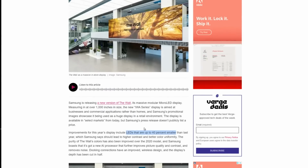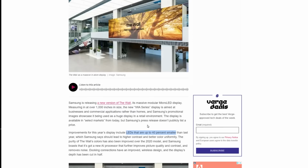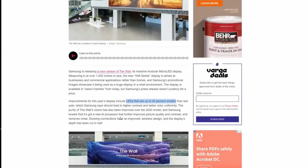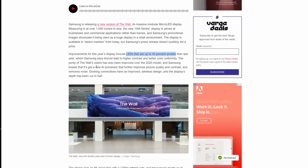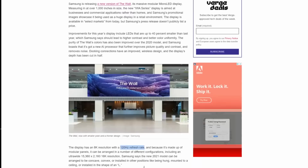I don't know what up to 40% smaller means, because they're either 40% smaller or they're not, unless they're talking about the subpixels, in which case an average might be a more accurate way of representing it. It's got a new AI processor. It goes up to 8K resolution, and get this, okay?